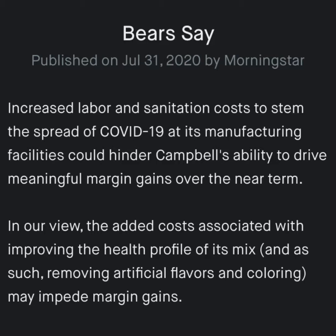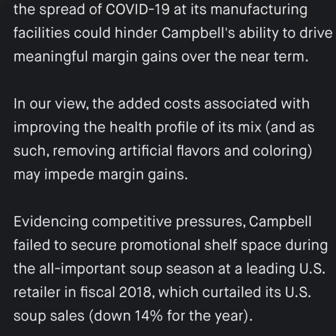And then the second point, similarly, in their view, the added costs associated with improving their health profile by removing artificial flavors may impede their margins. And again, this is an argument you could make about just any one of their competitors. So again, not a strong argument against Campbell's. And you could definitely say that they have more artificial flavorings and colors than other companies, but still just not a very strong argument in my opinion.